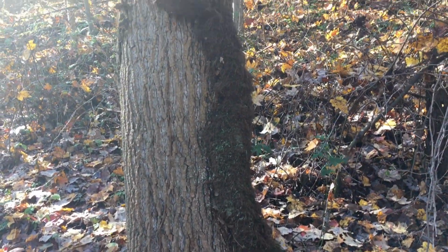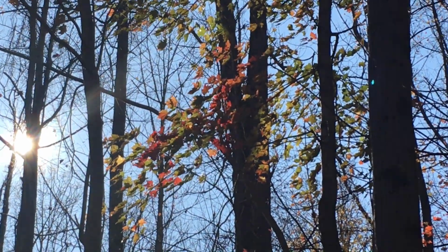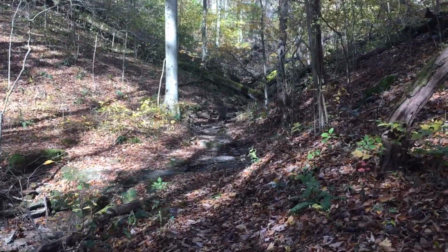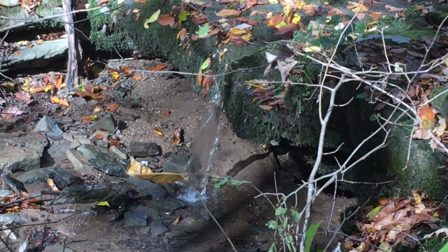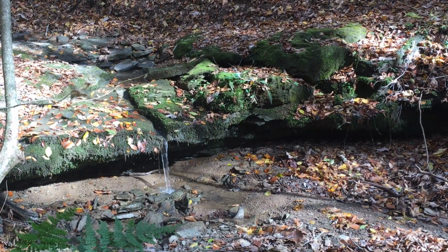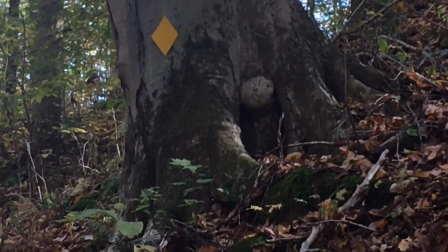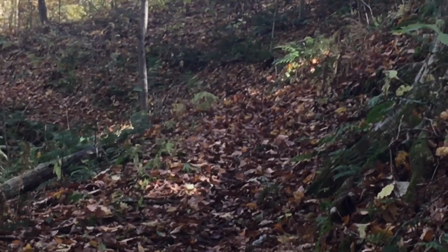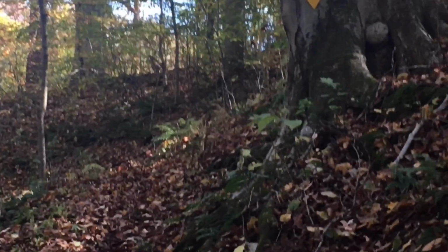They just keep getting bigger and bigger. Do not touch the trees. Looks like a grumpy cat hiding in that tree. Starts coming out, I'm running. If it starts coming out, I'm knocking you down, then running.